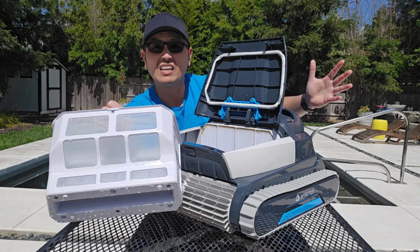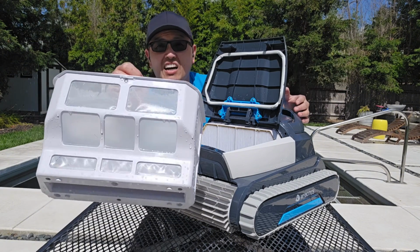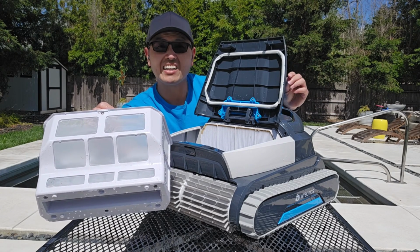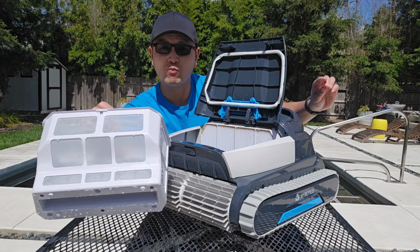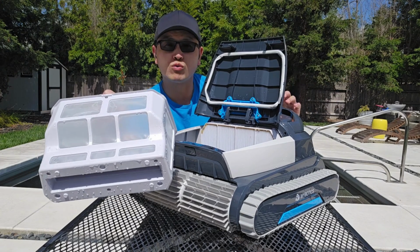Now, a fine filter like this works for 90% of pool owners. It cleans up your leaves, your twigs, your branches, small, medium, and large size debris, your rocks. It'll pick that up just fine. But if you get a lot of smaller particles, ultra fine particles, if you get green dead algae in your pool, if you get a lot of sticky white filmy stuff in your pool that you can't actually see but you can really touch it and feel it, if you get cloudy and milky water in your pool, then yes, you will need an ultra fine filter.